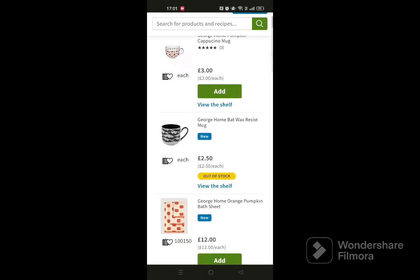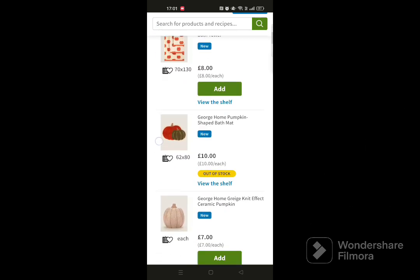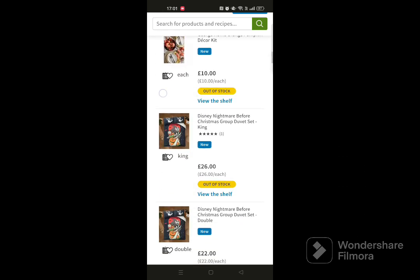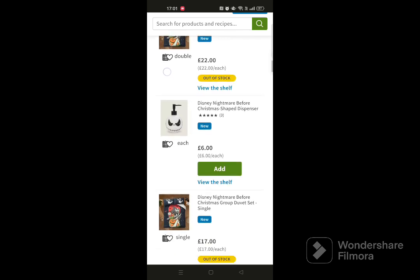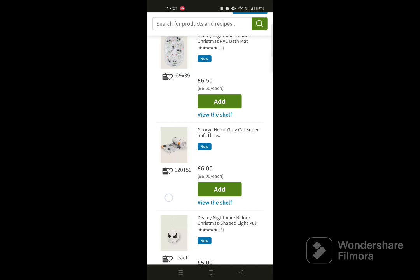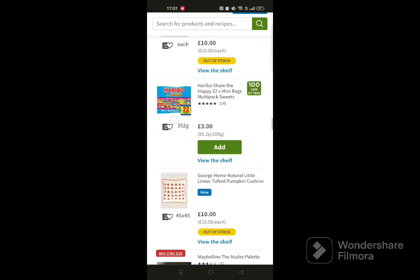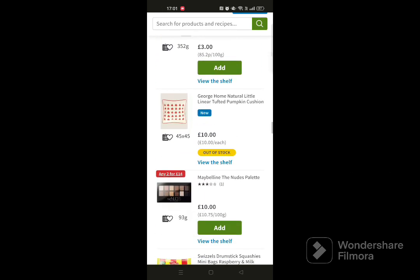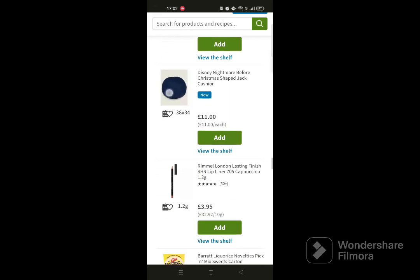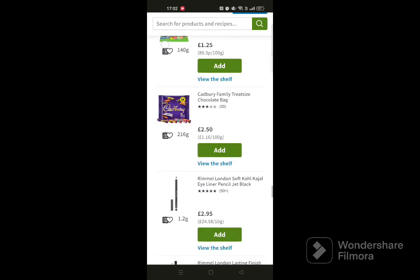The next one is Asda, and in store, it's more autumnal than it is Halloween as such. They had a lot of pumpkin themed stuff. They did have this Nightmare Before Christmas duvet and the soap holder and throw and stuff like that, so that's more on the Halloween side. But they also had a lot of the fun size sweet packs that you would use for trick-or-treating. So definitely a place to get your trick-or-treating stuff should you have kids that come around for that.